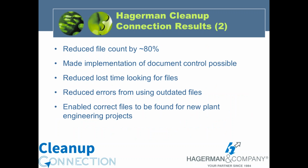So the end result was we were able to reduce that file count that they had by about 80% to cut that mountain back down to size, so that then they're able to continue on with their implementation of Blue Cello Meridian. So cut that implementation time hugely, and then going forward in terms of operation of the plant or trying to do engineering projects, reduce the lost time just scouring around for files, reduced errors from using outdated files, which if you're in a chemical plant or a steel plant or a utility, using an outdated file can be disastrous. And then enabled correct files to be found and sent out for any new plant engineering projects.